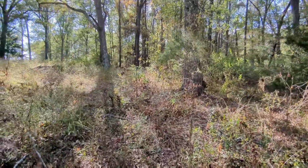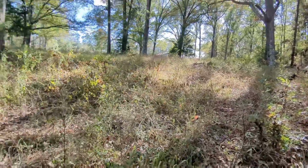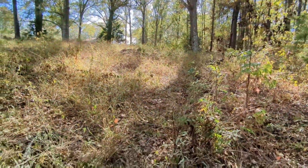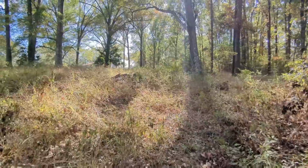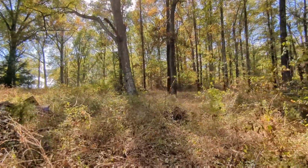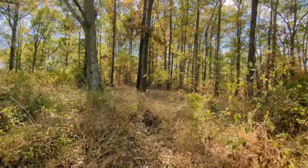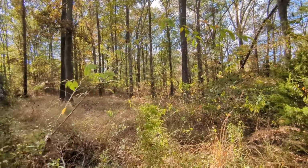Yeah, I'm just following the deer trail. You can see where they've been walking through it. Maybe some good hunting from right up there. Taking my time going through here. But this property definitely has potential. Because if you didn't like that mobile home, you could always pull another one in. Trade that one in.